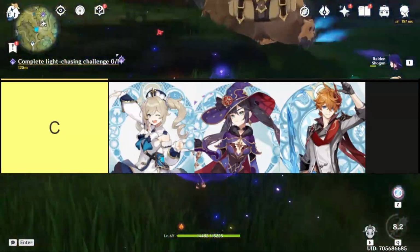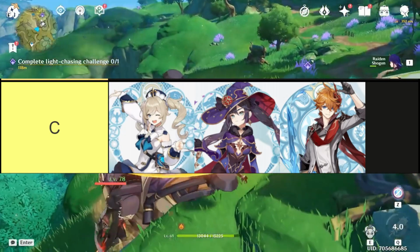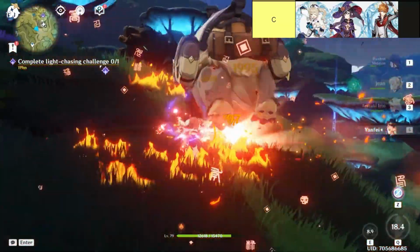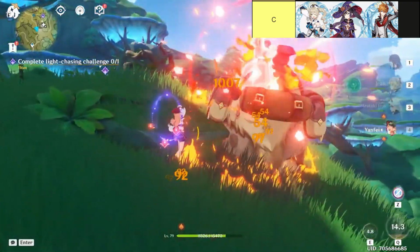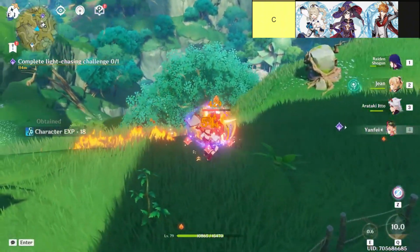The Hydro characters in this tier are, in order from top left to bottom right, Barbara, Mona, and Tartaglia, or Childe. Alright folks, let's dive into the C tier characters of Genshin Impact. I know, they were not the top dogs in the game, but they still bring some interesting vibes to your team. So, let's start with Barbara, shall we?